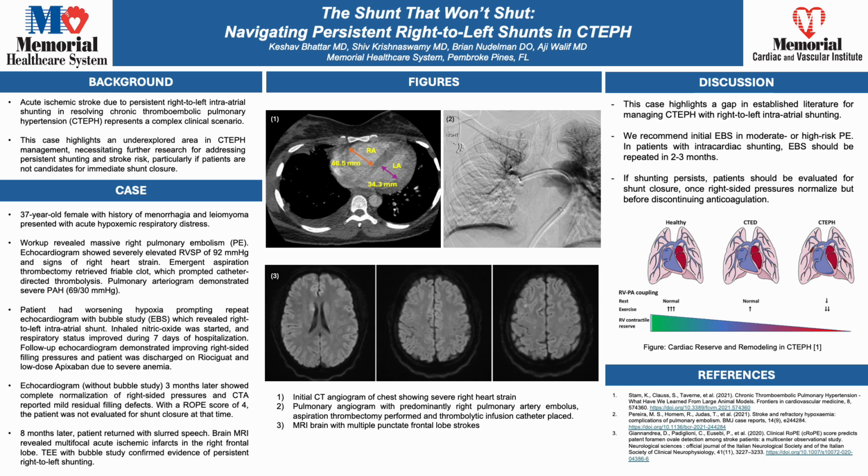I'm excited to present this case today of a patient who presented with a massive PE and presented 8 months afterwards with strokes, possibly secondary to a persistent right to left intraatrial shunt because of development of CTEPH.